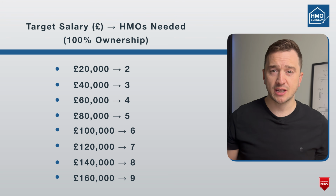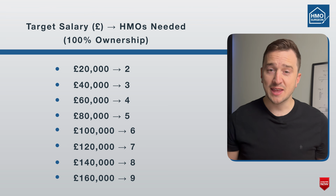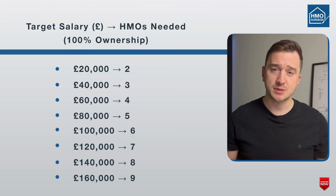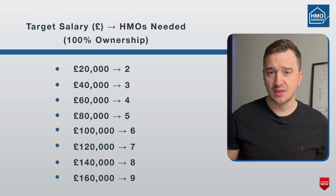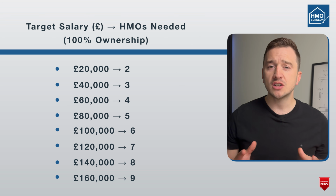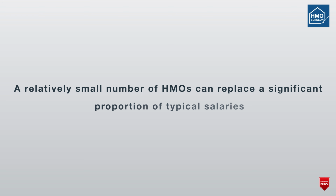As you can see on the screen now, using this approach, you can see how many HMOs are required to match a target salary. You can see that 3 HMOs, presuming 100% occupancy, would give you an income of £40,000, 4 would do £60,000, 5 would do £80,000, and 6 HMOs, 100% occupancy, would give you a 6-figure salary. And this already shows something quite significant. A relatively small number of HMOs can replace a significant proportion of typical salaries.